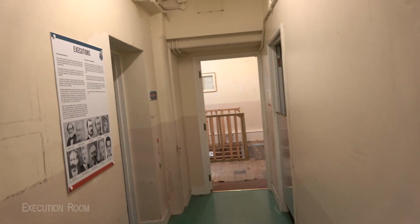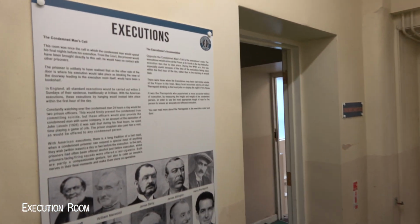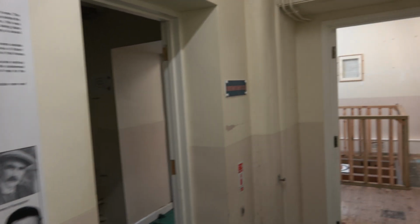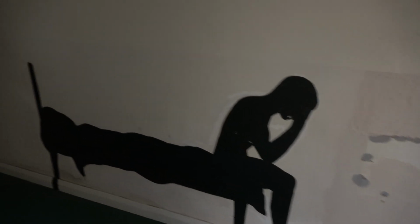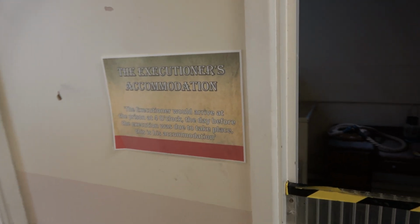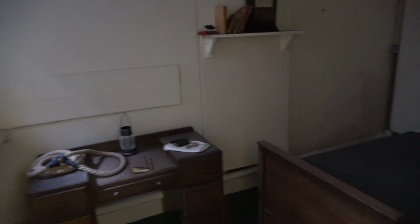Right folks, we're coming to the end now, and this is literally the end, because we are now in the execution area. So we have the condemned man cell here. Obviously the window to keep in isolation, just to make sure they don't try and top themselves beforehand. And then across the way would be the executioner's accommodation. But yeah, this room was built around World War II, I believe.